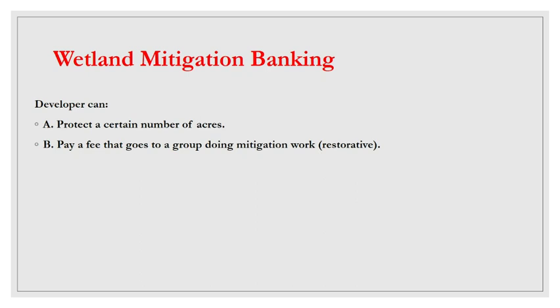So I decide I don't want to protect acres. Instead, I want to pay a fee to this group, and they're going to do some restorative work, and my dollars will be used to help them with that effort. But they're not doing it on my land, so don't confuse that. All right, there's still a third option, though. The third option is to buy credits from a mitigation bank. And that's what I want to talk about today, this idea of mitigation banking.